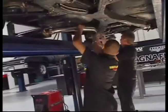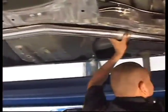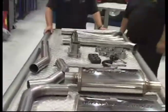Upon receiving the car, one of the first things we noticed was the air ride suspension. Typically speaking, when you have a lot of adjustment within the suspension, we have to deal with ground clearance issues, and also at the same time we have to look at the geometry of the suspension and how that's going to be relative to the exhaust system.